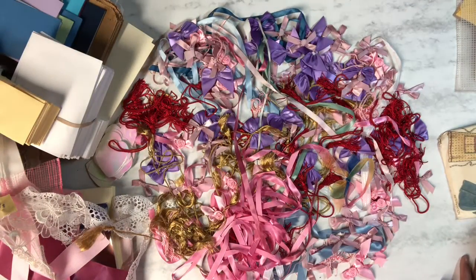And yeah, that's my free haul from my mom and my sister.